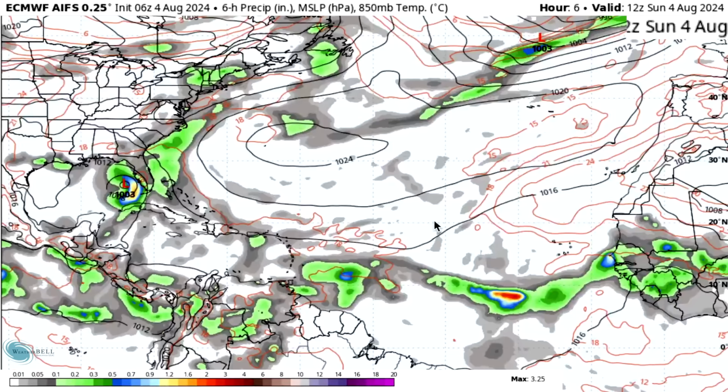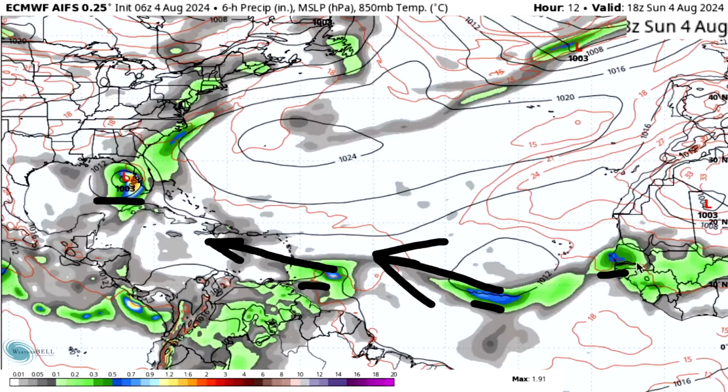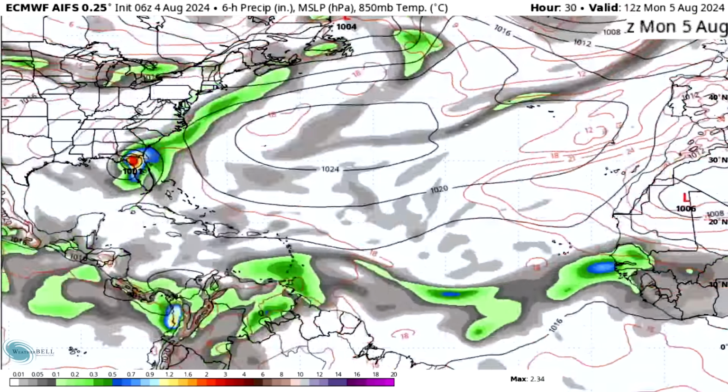As far as our European AI model here, which we're going to look at the tropics, we do see that outside of our current tropical storm Debby, we do have 1, 2, 3 waves out there right now. This one looks to kind of move into the southern Caribbean a little bit. These ones are on their way, and we're going to have to see what this model is calling for, but interesting things lie ahead, I would say, in the tropics department.